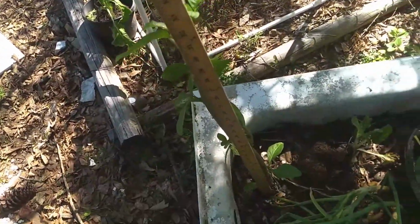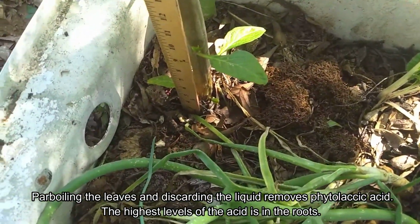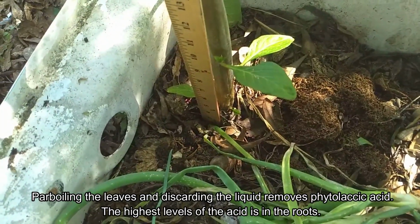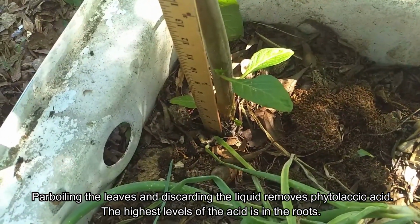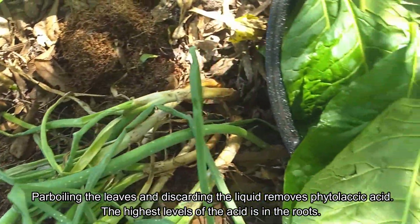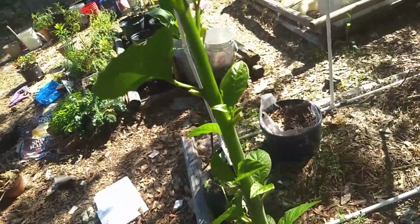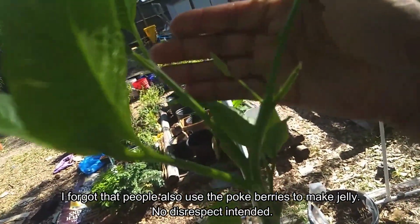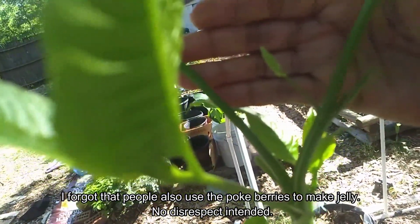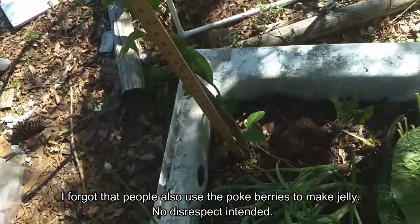Now, it is definitely a very toxic plant if you're trying to eat the roots, or if you're eating it after it has turned a purplish color. That's why I went ahead and harvested these. And one of the telltale things again is if it grows and turns purple, a big cluster of grapes, you don't want to eat it.